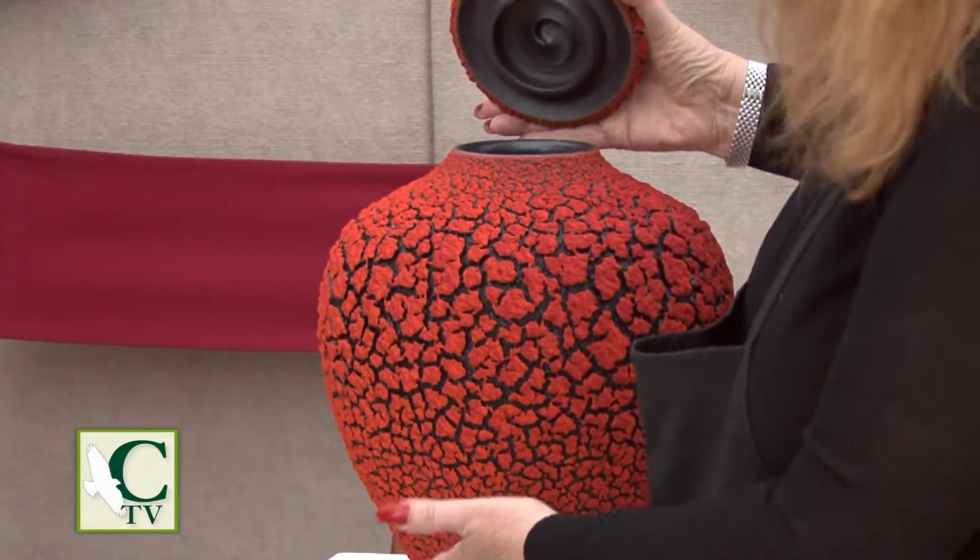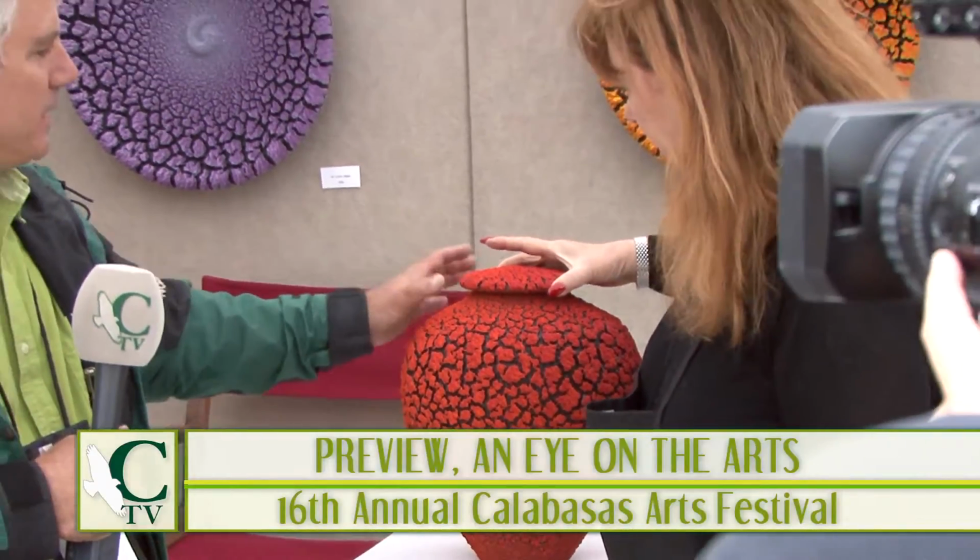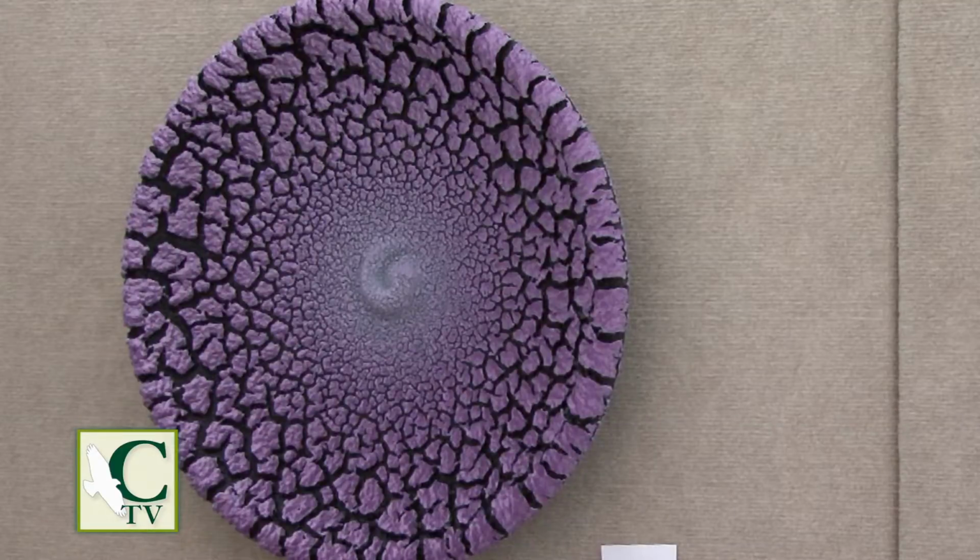Whoa, this is like a ginger jar. What do you call this? It's a lichen jar. It's mainly decorative, but you could put something inside. I'm not putting anything inside this beautiful thing. And how many colors do you use? Only these vibrant colors typically? I try to get them as bright as I can. My colors have evolved over the years. I have about a half dozen that I really like that I think work well in combination.